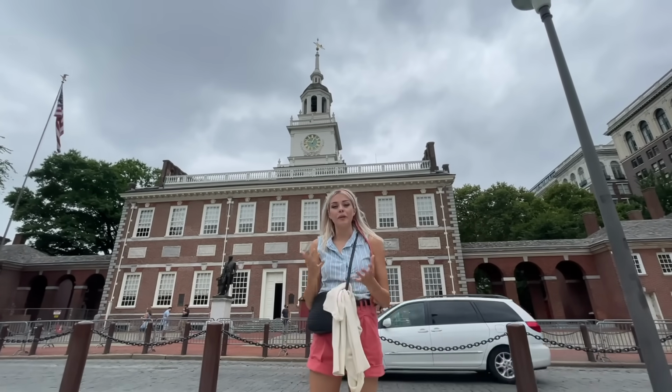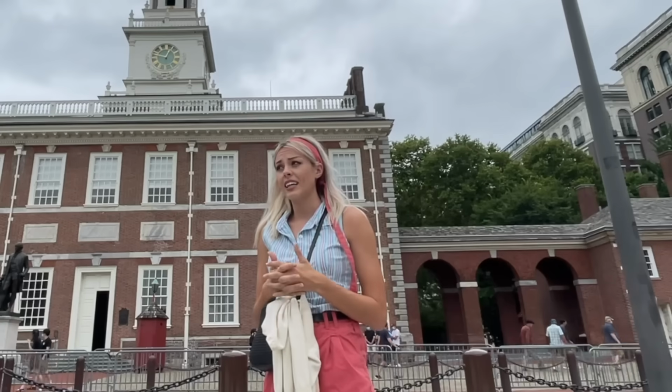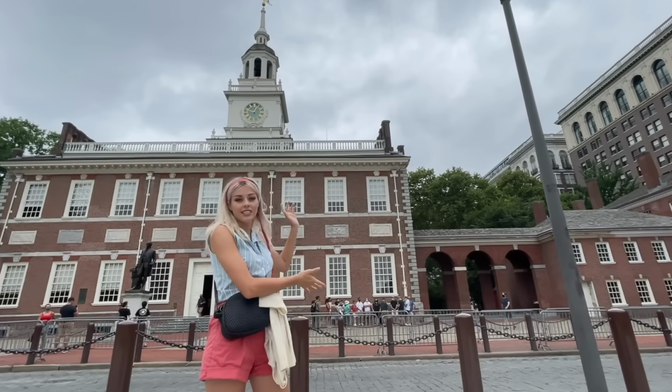Behind me, you'll see Independence Hall. This area is famous for Nicolas Cage running across the roof, escaping Sean Bean's gunfire, and getting a clue. That is what this area is famous for.